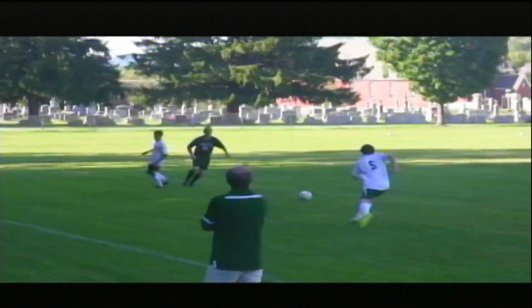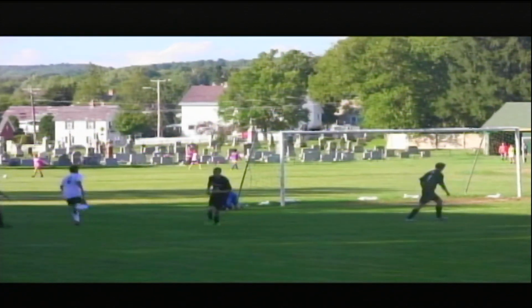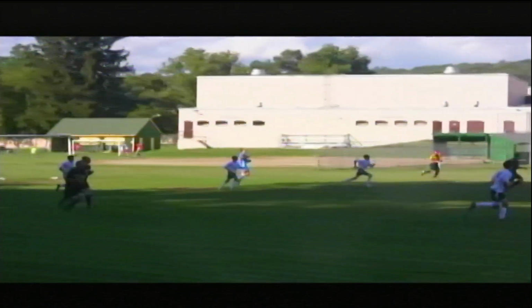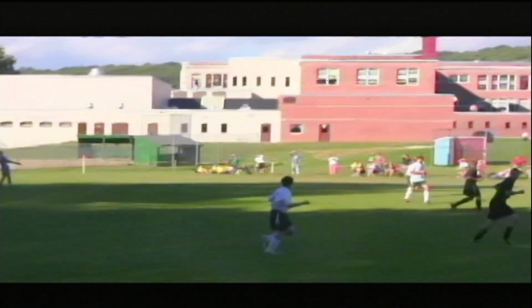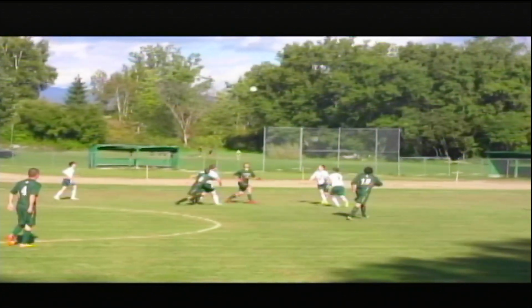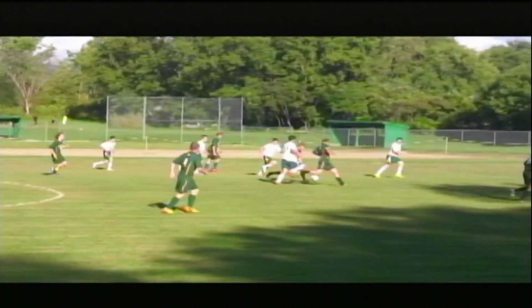Tyler Groh putting high pressure on him. Forced a mistake. Jacob Dow with a strike. And good hands by the keeper, Kemp. Kemp is a senior, not sure. I didn't get a chance to talk to the coach before the game. I'm assuming being a small school, he's at least a 3-year starter, possibly more.